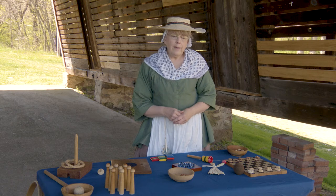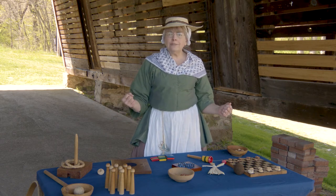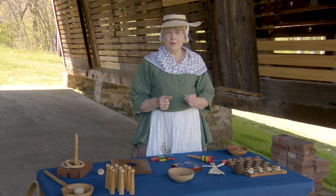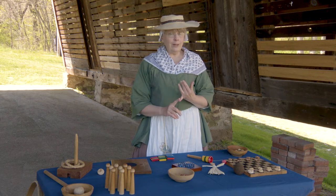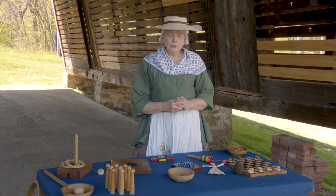But also think about, how are these toys powered? How do these toys run? There's no electricity, no internet. You power the toys as you play with them.